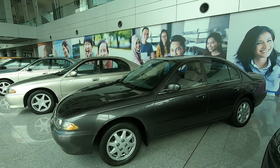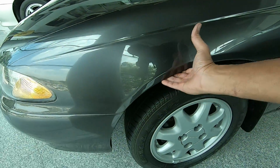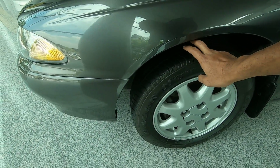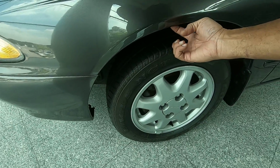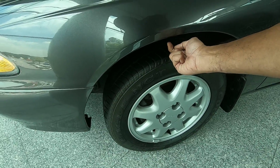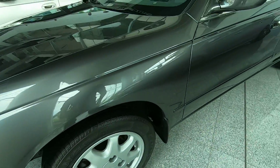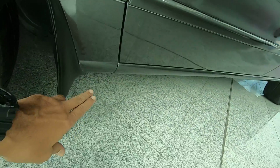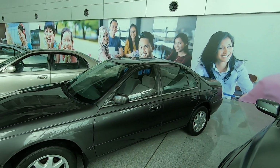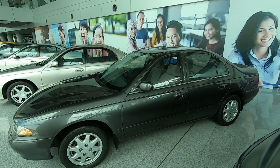Another thing, older cars, maybe 80s cars, 70s cars, look for rust, especially here. This is where the most rust usually occurs because your tires flick up a lot of debris, which scars the metal. It's actually painted metal, but it will scar this metal, causing the paint to flake and bare metal to be opened up. So rust can actually appear here, under here, and the floorboards. If at all possible, look under the car, because floorboards are basically a flat piece of metal which can rust very, very easily.